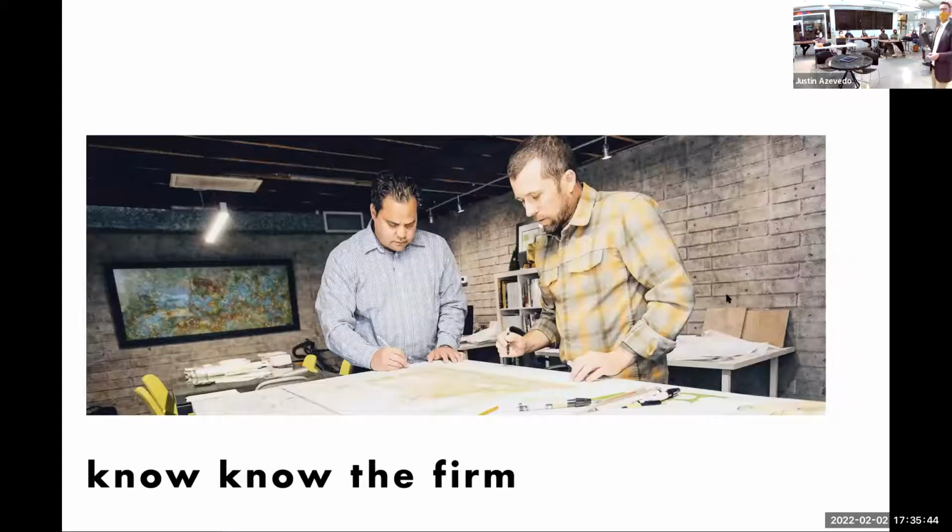And then it's important to know the firm. This is what I'd now say is a small medium firm in Phoenix. This is Trueform. These are the founders here. They are a small mom and pop shop, right? So it's really important to recognize the kind of work they do and be a little more personable, probably, with these smaller firms.